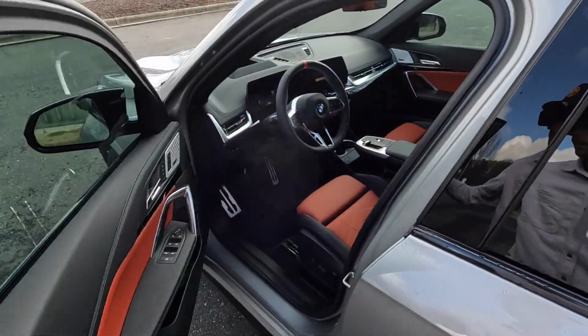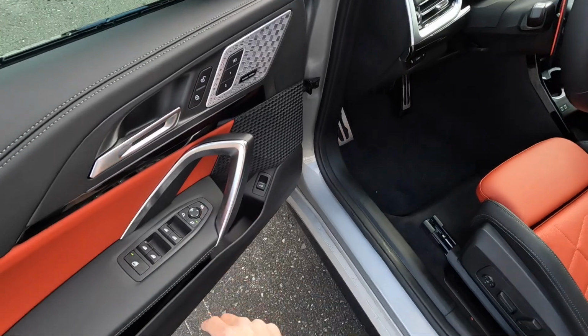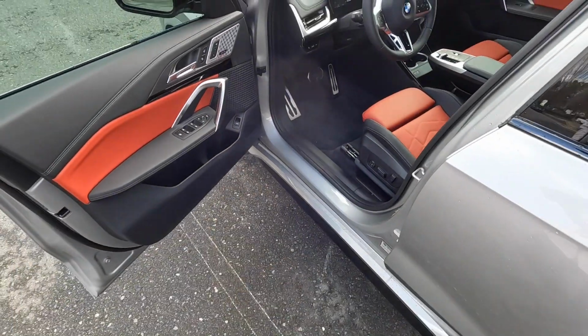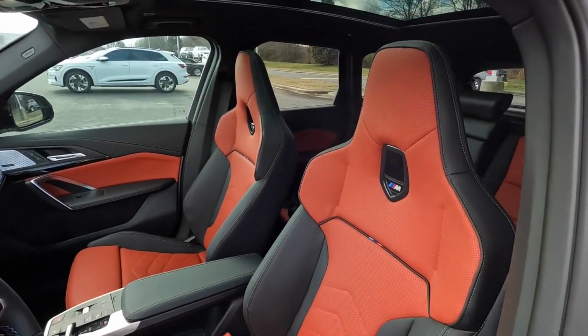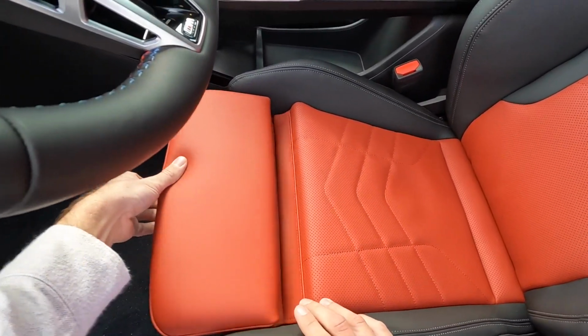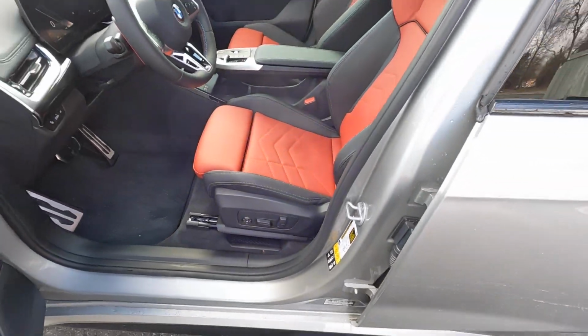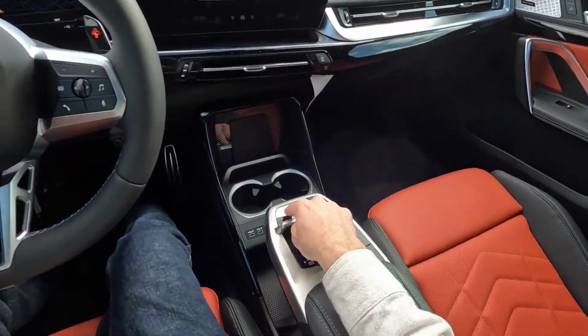It works well. Front door panel is just like the rear. However, there's memory seating adjustments, all of your side mirror controls, even a liftgate release too. And then we have the power operated M Sport seats up front with one manual adjustment for your leg support there. And then let's fire this up.